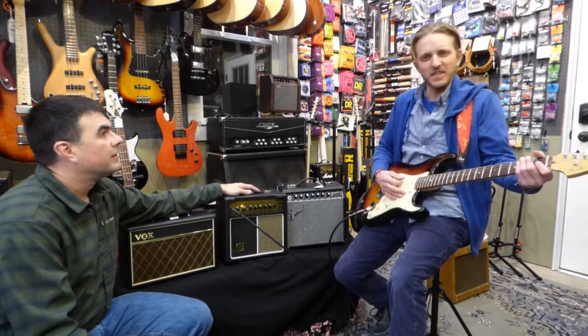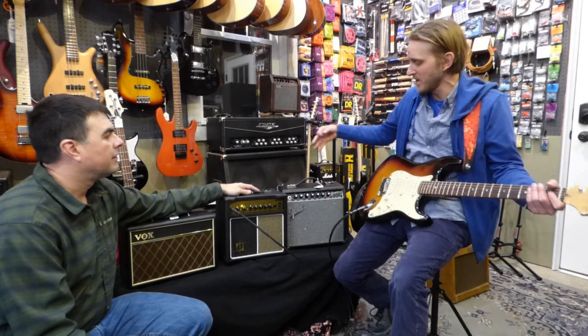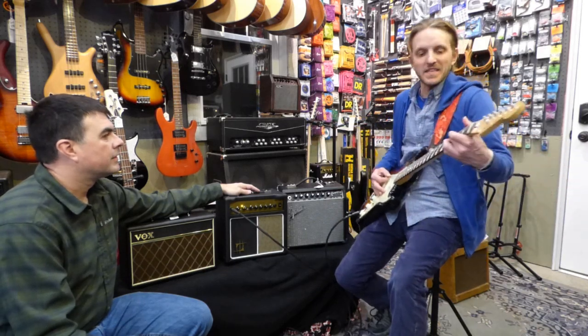Yeah, great sounds. If you've got a guitar or don't have a guitar, come check out these amplifiers. Got some tasty sounds coming out.